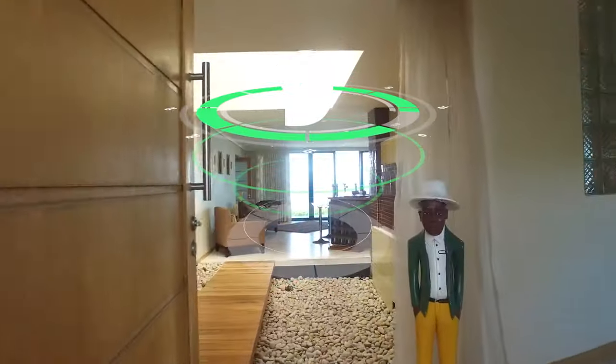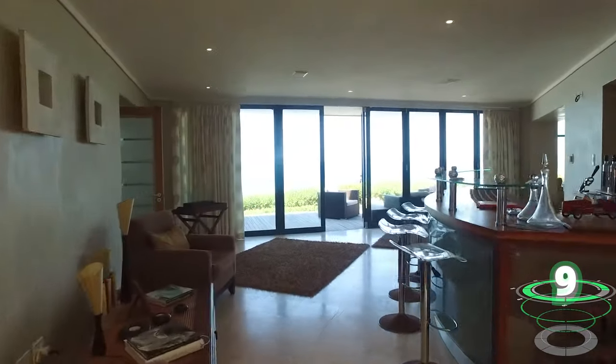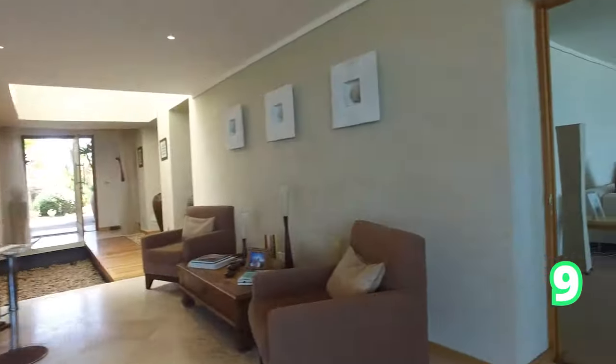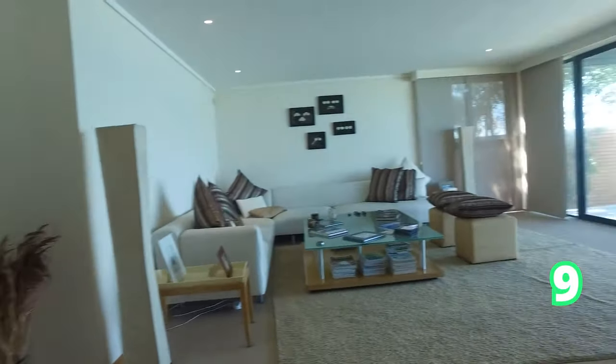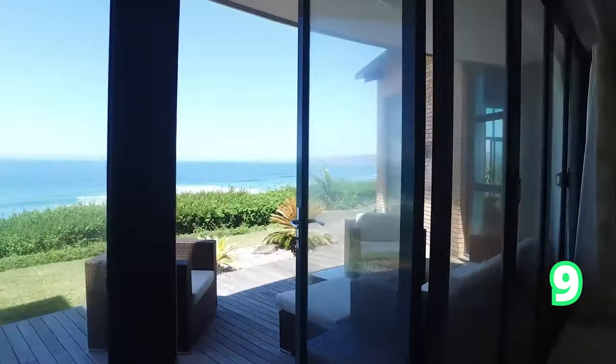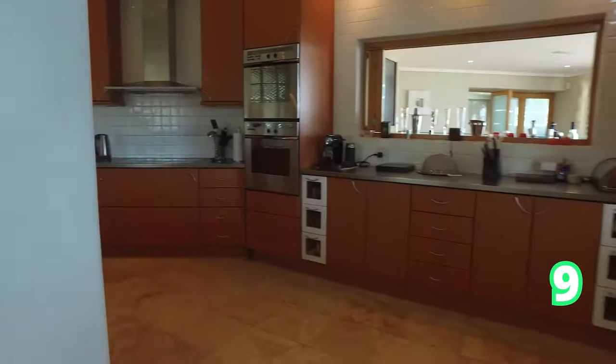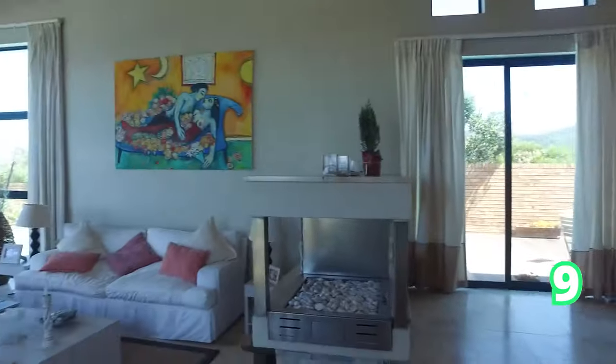And still in the Wilderness, a 5-bedroom, 4 bathrooms and 2 garages. Still that beachfront living. This is the ultimate dream home. On the ground floor, we have 3 massive reception rooms and a main living area. And as you go upstairs is where you find the master bedrooms, the other bedrooms in this beautiful home with, of course, those sea views.